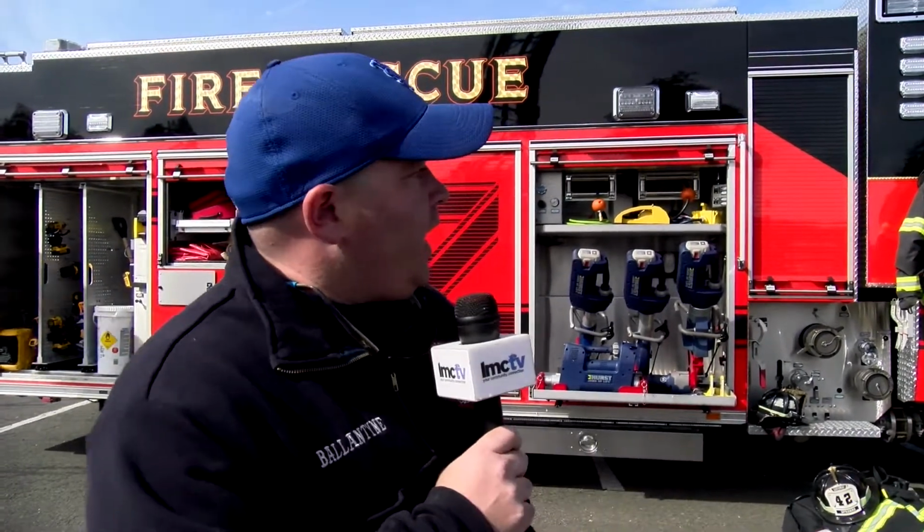This is our newest piece of apparatus. Okay, it's only been in service for the last year and a half or so. It's considered what they call a rescue pumper, and they do have a pump, so in addition to providing water onto the seat of the fire, they can be supplying us with water to the aerial devices. They will be utilizing all the other specialty aspects to effect rescues when those rescues are needed, okay, and render care and aid when it's needed as well.